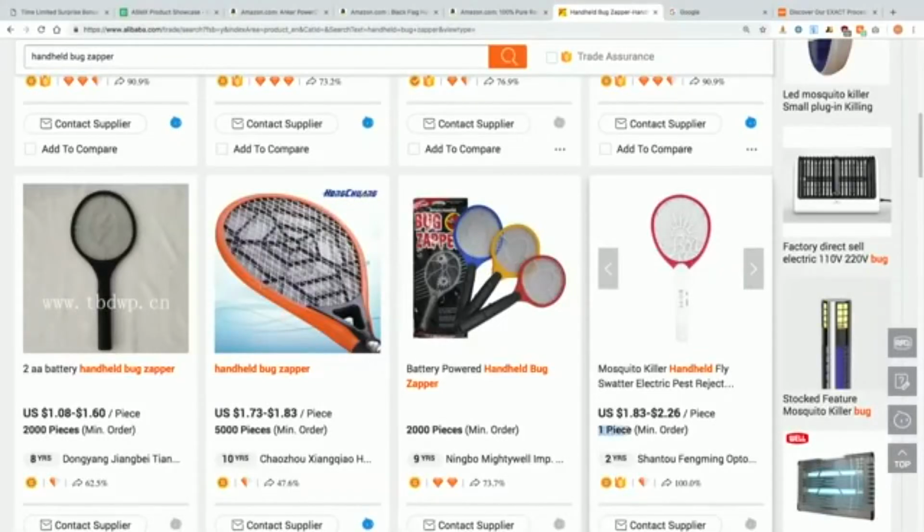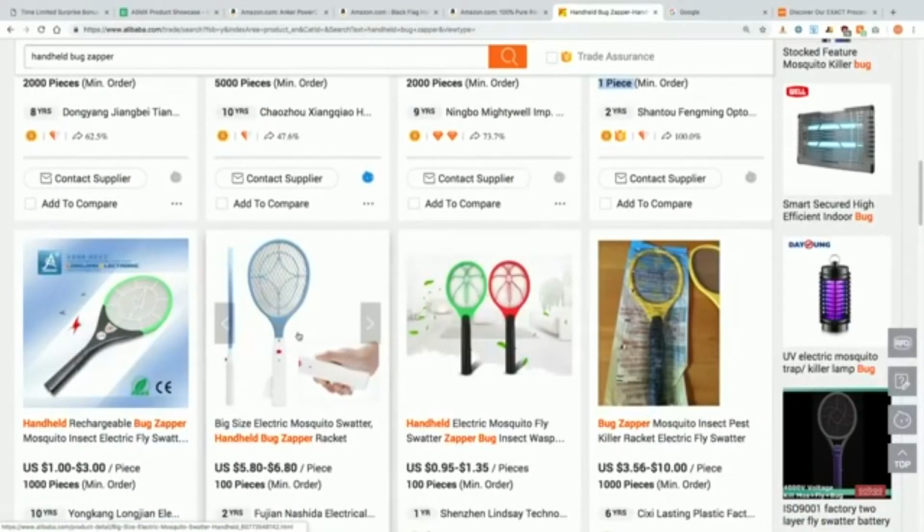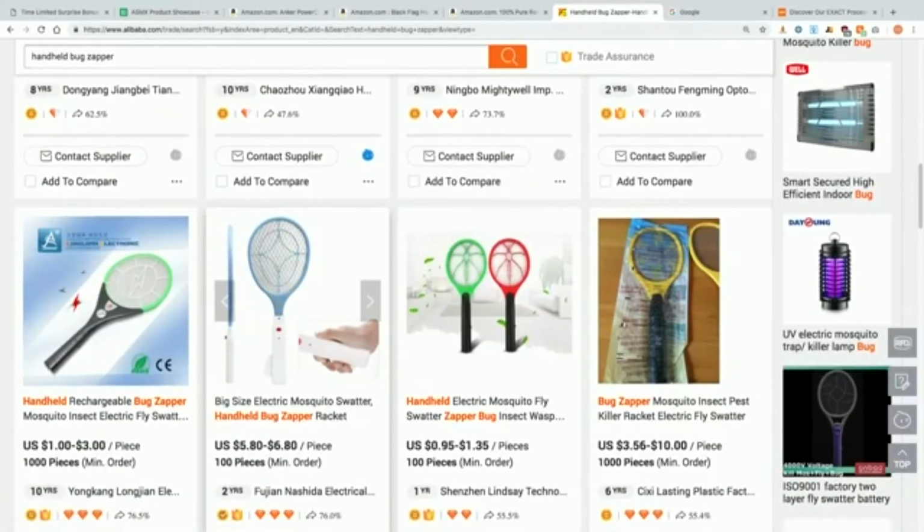Over here, you could actually get an order going for one piece. That, again, is crazy. And down here, this one, again, looks just like what we have, the same product, different color. That's easy to switch up. They also are selling these for 100 pieces.